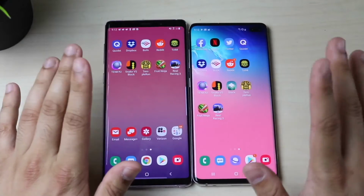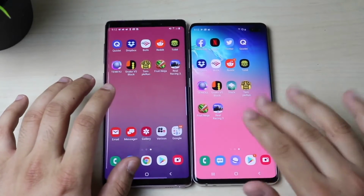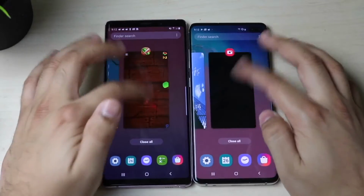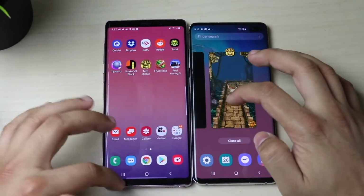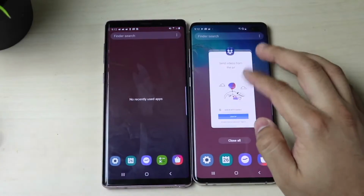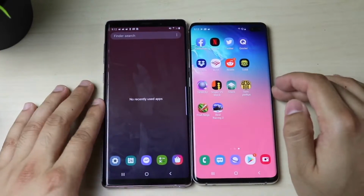A lot. I think 6 gigs is plenty. If you want to go all the way up to 8 or 12, that's awesome as well. I'm going to hop out of all the apps on both these devices. As you can see, I opened them up before, so it's not like one has a super huge advantage over the other. This is probably going to be the raw speed, what you would expect in real life.